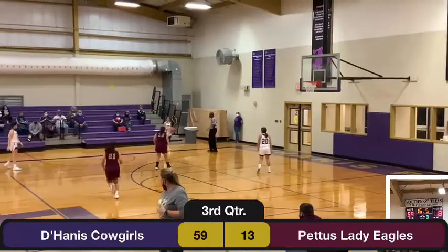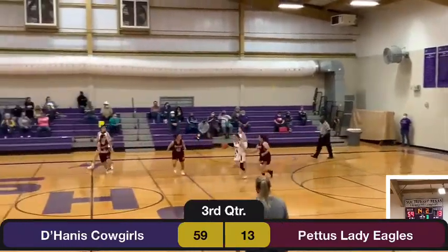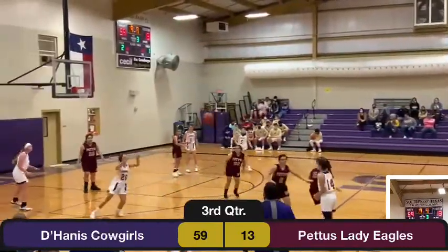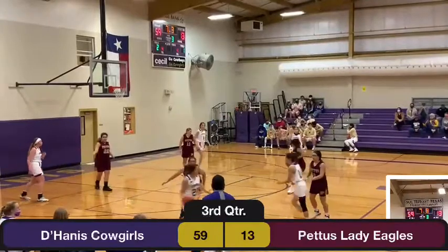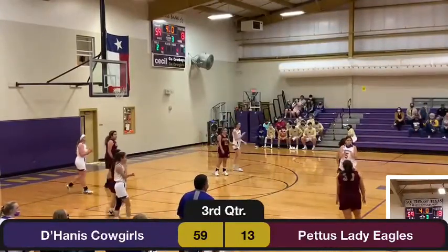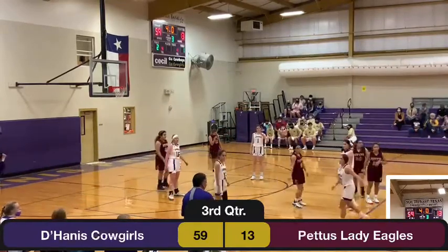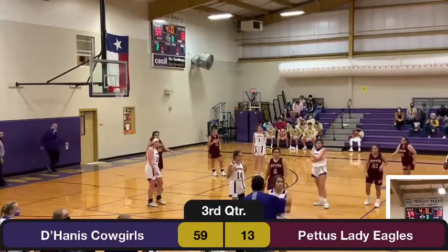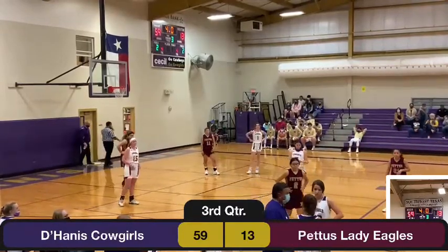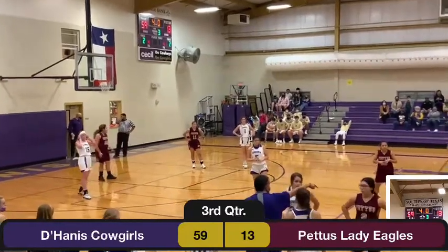Danny Davidson to inbound for the Cowgirls. Passed in to Shaylee Ruiz. Back to Davidson. Trying to break the press. Crosses midcourt. Swings it back to Ruiz. Fouled by Jasmine Alaniz. Oh, coach is not happy right now. So the referee's going to go give her a warning. 4 seconds remaining here in the third quarter. 59-13, Cowgirls lead.